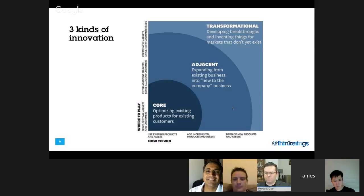The next way up here, as we go up towards the upper right side here, is adjacent. So this is looking at opportunities to expand from the core, side businesses or bolting services or new products onto our existing core business. And then we have transformational in the upper right corner. And these are things that are absolute breakthroughs. They are unrelated to the core business. They are perhaps creating new industries, new product categories altogether.